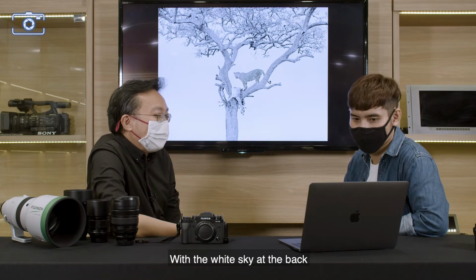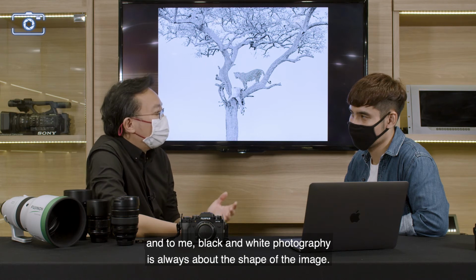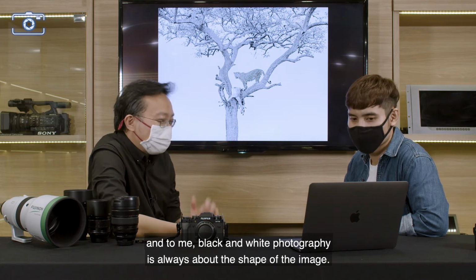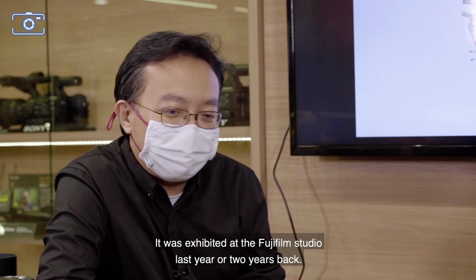It was a leopard with the white sky at the back. And to me, black and white photography is always about the shape of the image. It was exhibited at the Fujifilm studio last year or 2 years back, I remember.